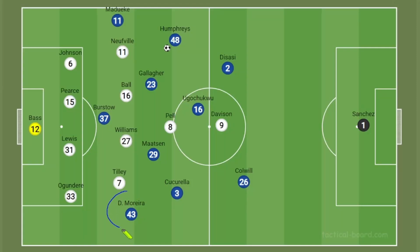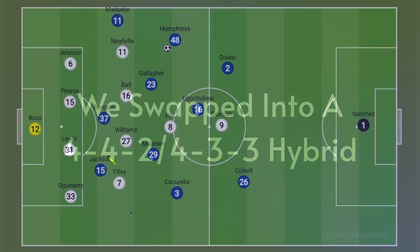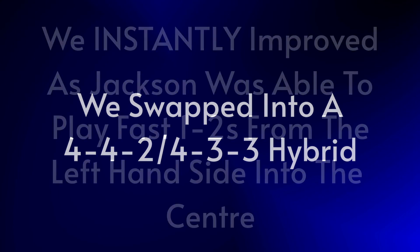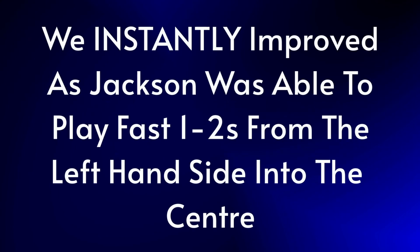At the start of the second half, we saw Moreira rightfully recalled and Nico Jackson come on to play up top alongside Mason Burstow. This changed our formation slightly, with Nico being a more central player. It was almost a hybrid of a 4-4-2 and a 4-3-3, with Jackson playing as a left forward/winger. This immediately improved us as Jackson was able to impact play with his fantastic link-up play down the left-hand side and into more central areas, something we didn't see with Burstow in the first half.